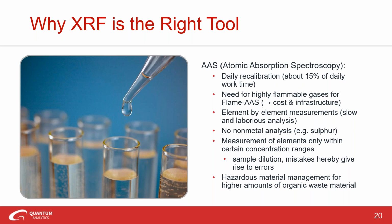And with atomic absorption, measurements of elements can only be performed within a certain concentration range, right? So if you have a range of samples that are much higher in concentration, it will be necessary to dilute your samples should your concentrations run outside that range of the spectrometer. And like the ICP, you'll need to account for the hazardous materials and the management of them regarding organic chemical waste disposal. So again, you have a higher total cost of ownership because the spectrometer costs more to run.